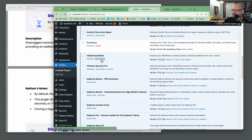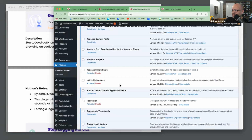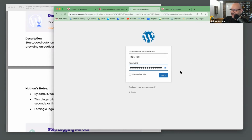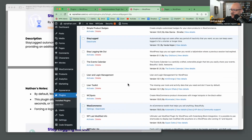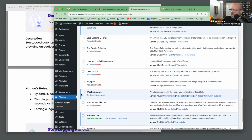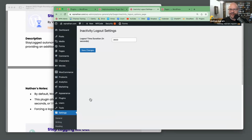I'm not tempting fate here by having multiple plugins active. There's also this one. All right, Stay Logged. All right, so it just bumped me. When I activated the plugin, it reset my session cookie, so I had to log back in. Okay, so Stay Logged. Where are the settings? This is one of the wonderful things about these plugins. Inactivity Logout is what it's called. They'll put their settings menu someplace where it's called something different, and you're like, I don't know.